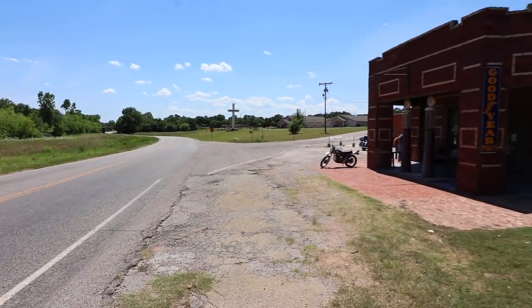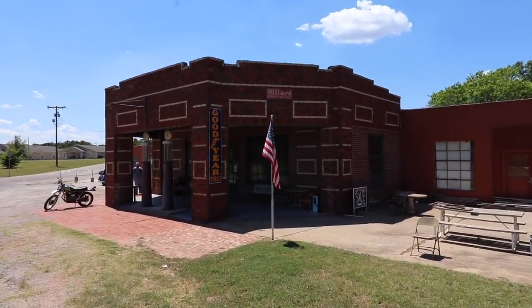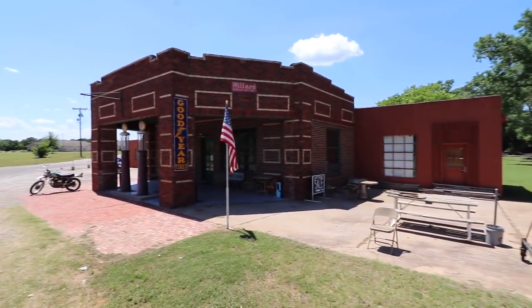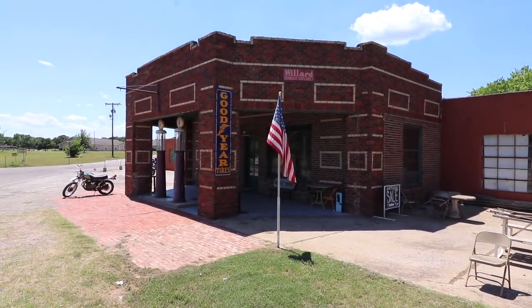And now we've come down the road a ways to see something completely different. This is the historic DX gas station built by Mr. and Mrs. Seba in 1921. The historic gas station is now a motorcycle museum and for years was an antique store. But before that, back in its heyday, it was not only a gas station, but a full service auto stop.